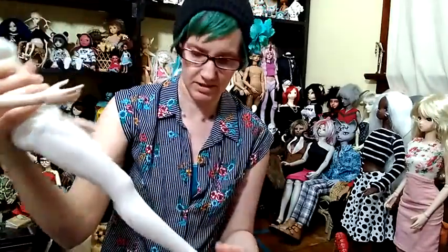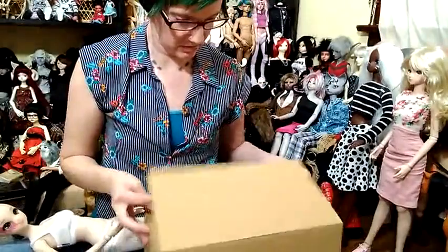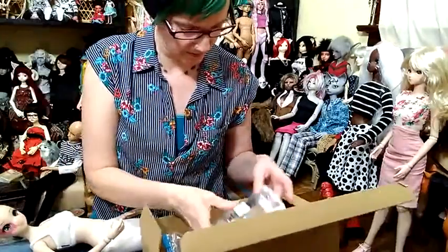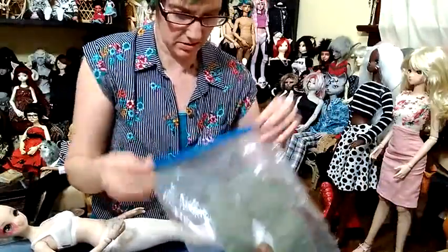So okay, she has her regular size bust and her top. She does have her default panties under here, and she's coming with these lovely stain resistant leggings. And we're going to open this box here for the other stuff. So that is her stand. Here is her wig. And she did actually come with clothes as well and some shoes.